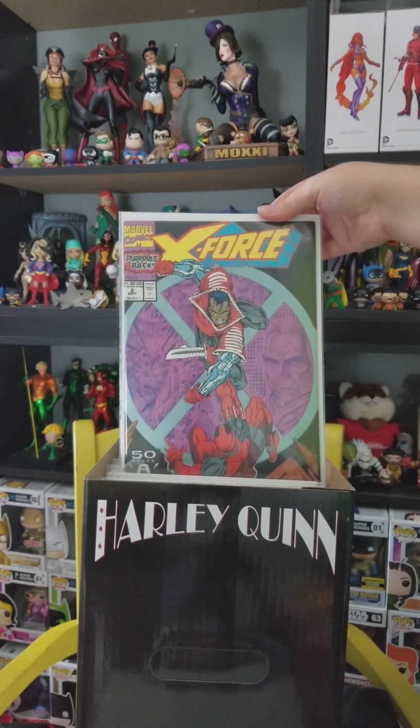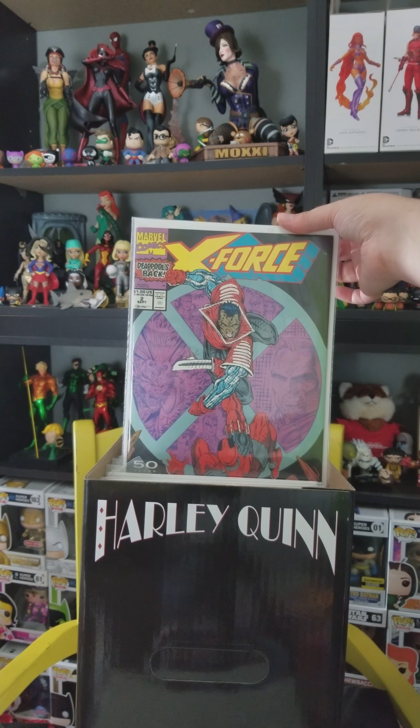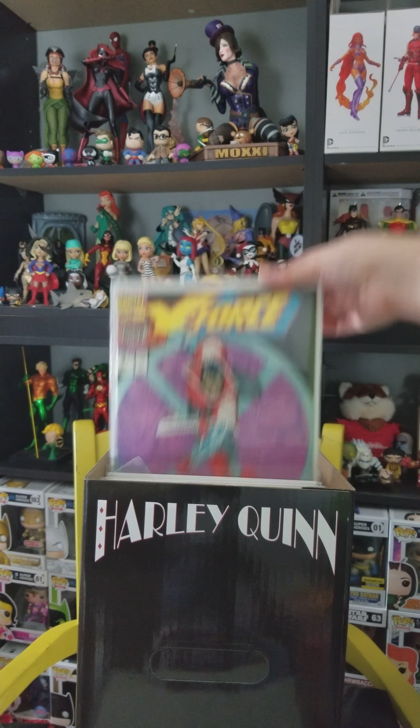Next, I've got X-Force issue 2. So this is the second full appearance of Deadpool. And I've got a couple copies of it. Whenever I find it for cheap, I always have to pick it up.